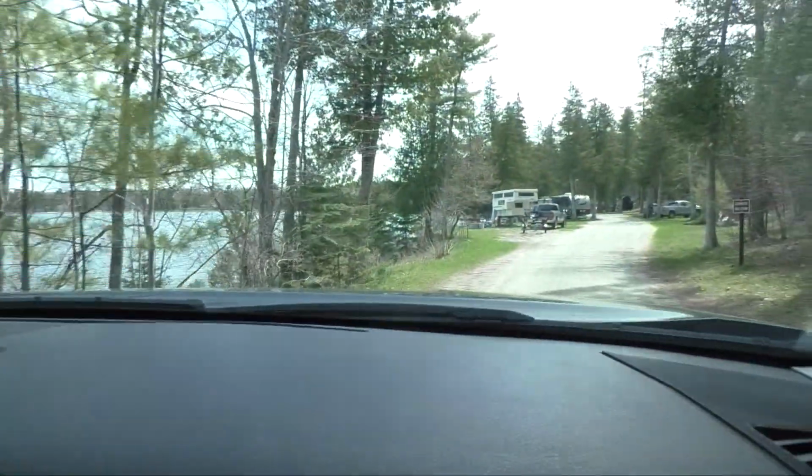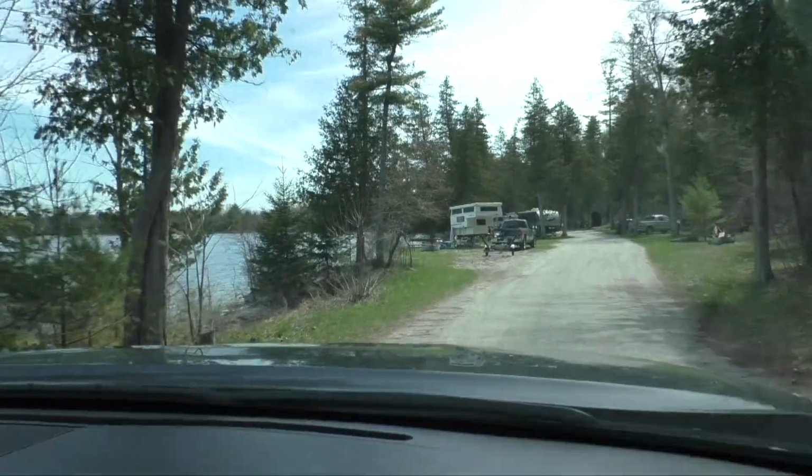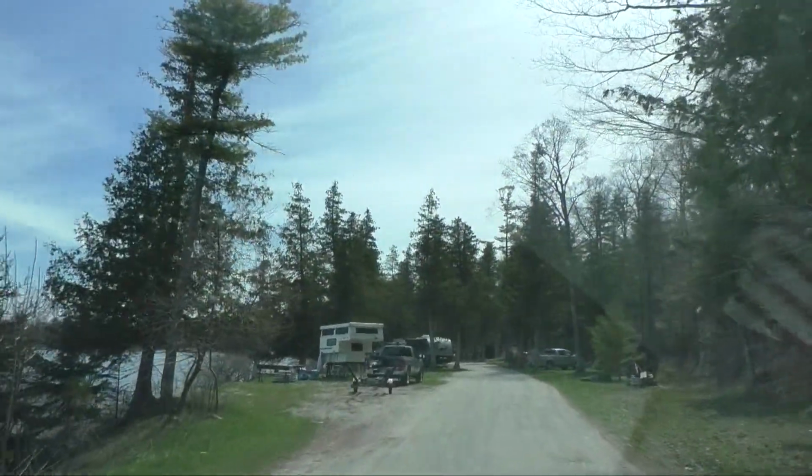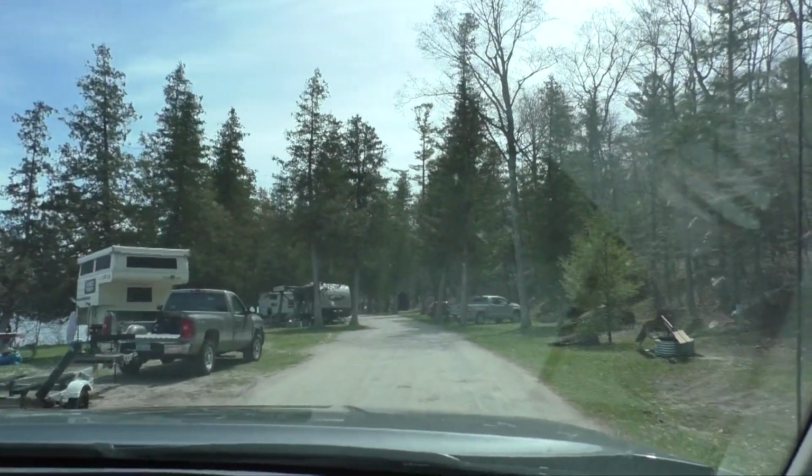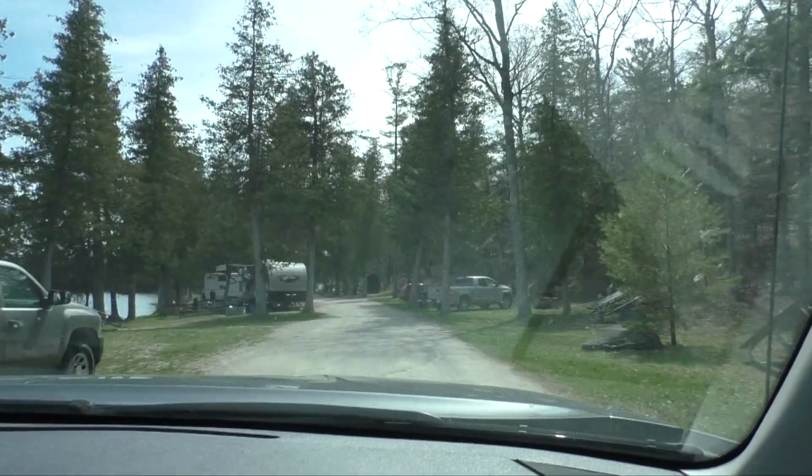Eileen picked an awesome campsite right along the lake shore at Onondaga State Park. We're looking for campsite number 5. Campsite number 5 is what we're looking for. So we will show you around once we get in here.